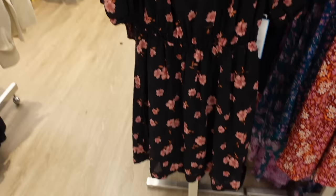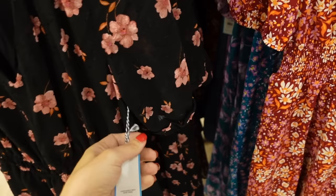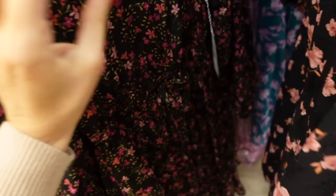So this one has that V neckline. It's a sheer sleeve, elastic in the waist, nice and flowy. Comes in the black. It also comes in this burgundy print. These are regularly $68, on sale for $47.60. They're not the same. So this is the same. So it is a long sleeve, has that drawstring in the waist, completely lined, and it is regularly $78.